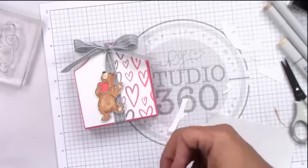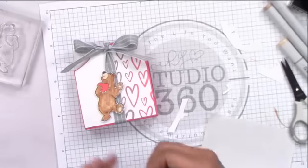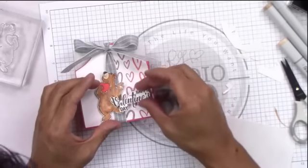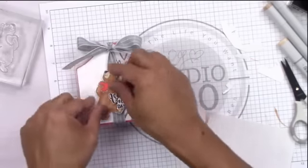Just a couple more foam squares here for a super fun Happy Valentine's Day treat.